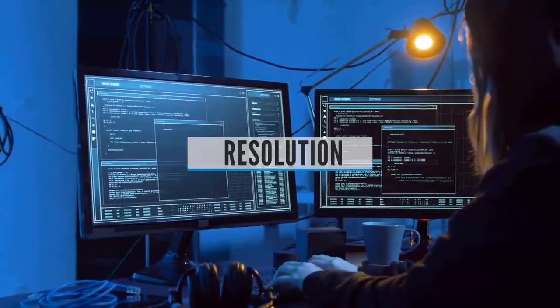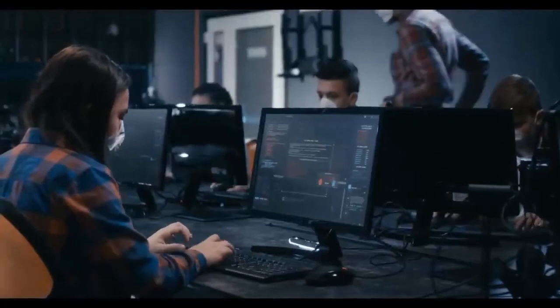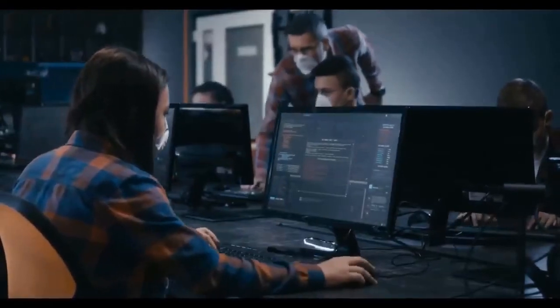Resolution. After choosing the screen size of your next monitor, you should consider the resolution. The resolution of the screen refers to the number of pixels that are displayed at any given moment. The higher, the better, since it corresponds to more sharpness and detail.